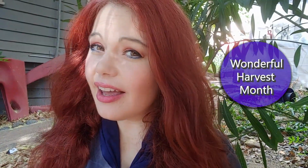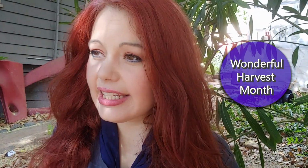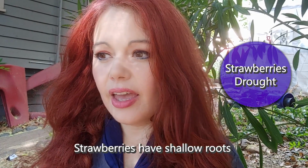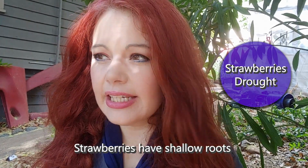While the month of July did have a lot of harvest, it certainly had a couple of obstacles. For instance, I didn't realize strawberries needed so much water. Over the years, I always put them in pots, but now that they're in a garden bed, I've had a completely different experience with the soil and the moisture that it contains. So that was quite alarming.